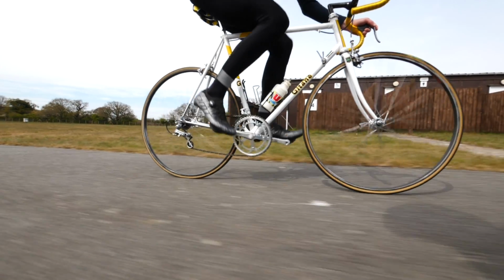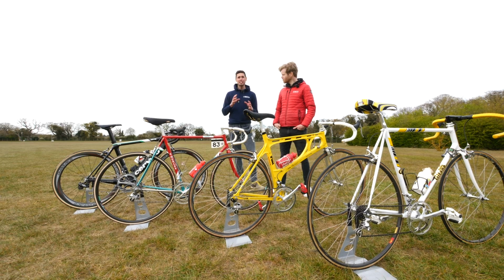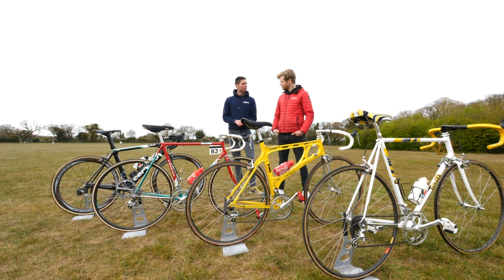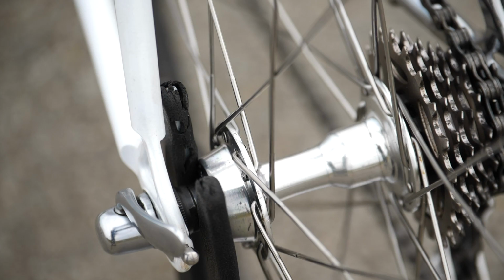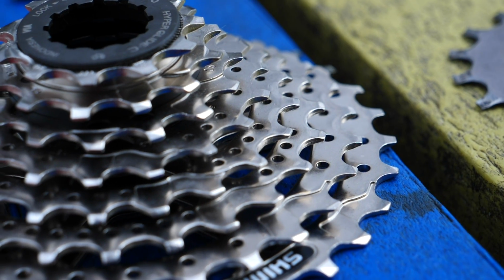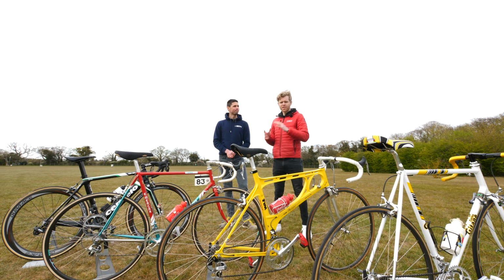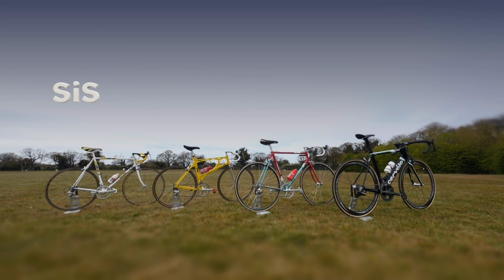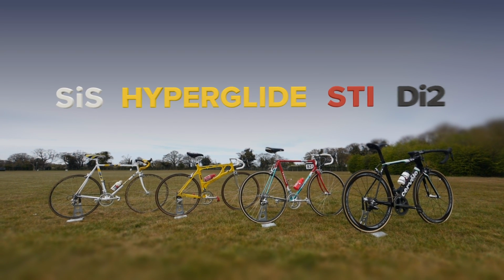And as Shimano reach 100 years old, or celebrating their centenary, we're going to be taking a look at some of the iconic technologies and developments that we've probably forgotten about and have changed our cycling lives. There's been many innovations that Shimano has brought to us over those 100 years, but we're going to focus on 4 that we consider to be among the most important, starting with SIS, then moving through to Hyperglide, then to STI and Di2.